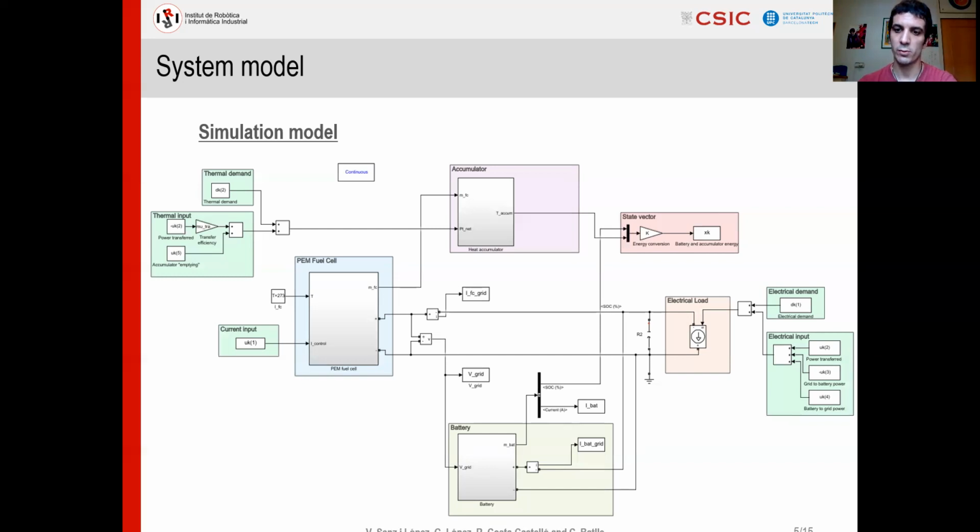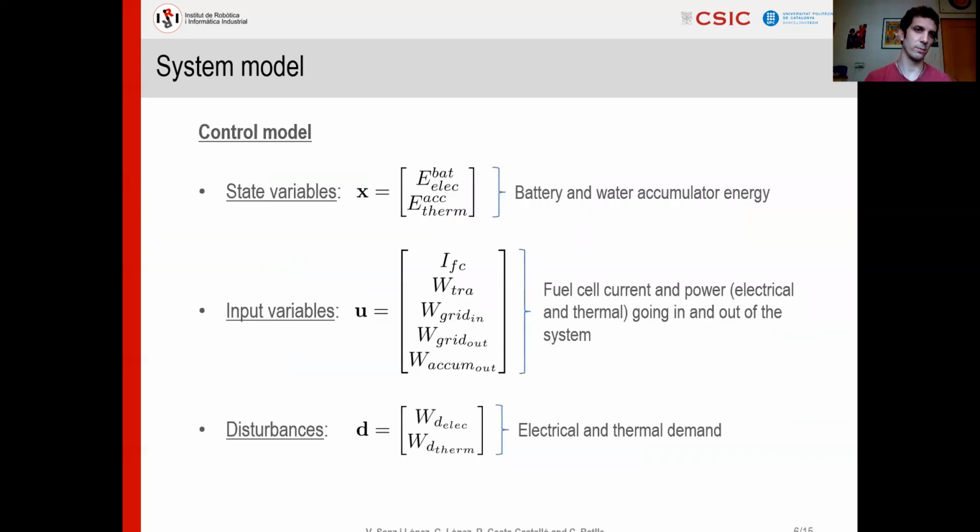So there are some variables which can be controlled to improve the system. That's the reason why we use control. We build a control model. This control model has three types of variables. First of all, state variables. State variables are battery and water accumulator energy.